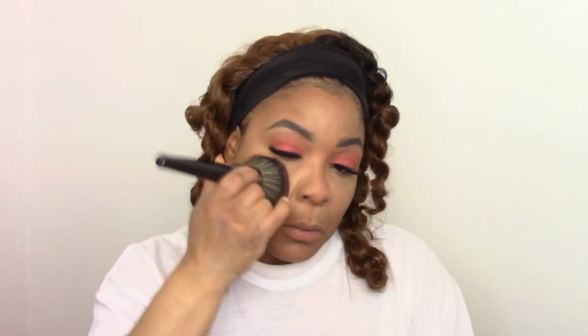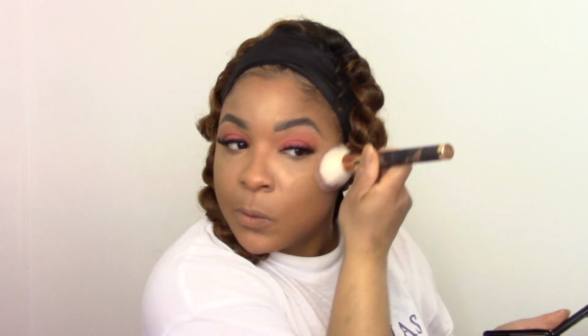Okay, moving on. I did get a pressed powder, Black Radiance. This is the Golden Cashew. This is their oil-free formula matte finish pressed powder. I'm just gonna take, oh, girl, why does it gotta be so powdery? Girl, let me not use that big old brush. Let's see what we can do.